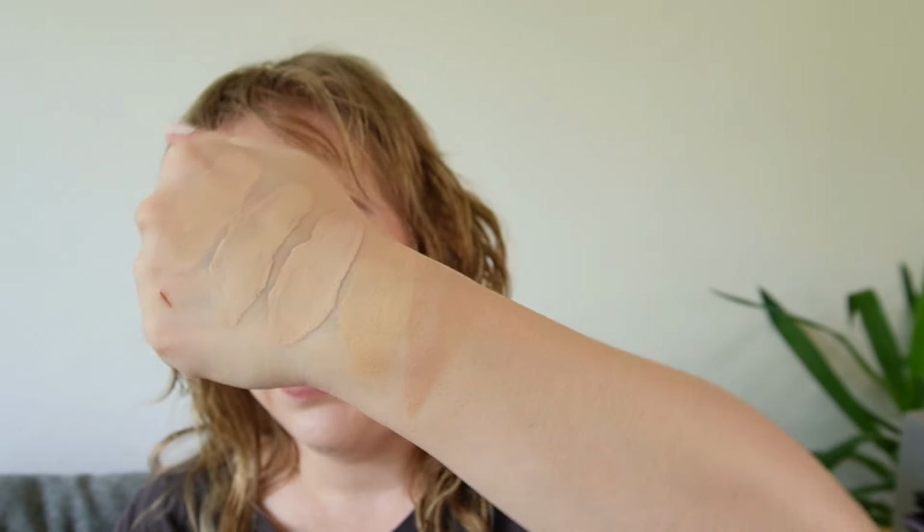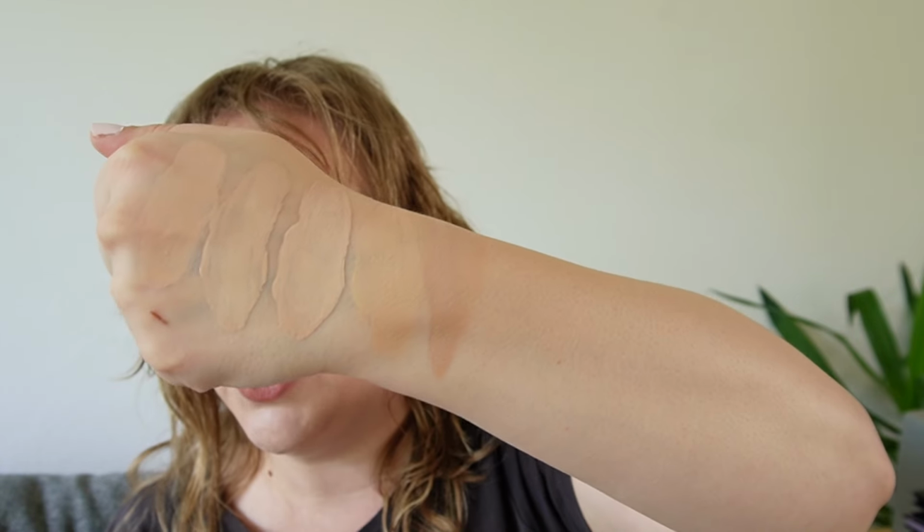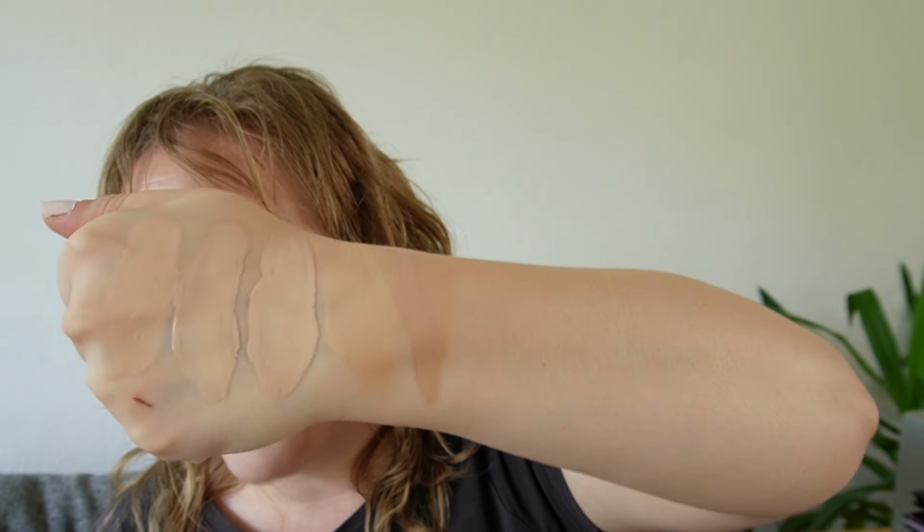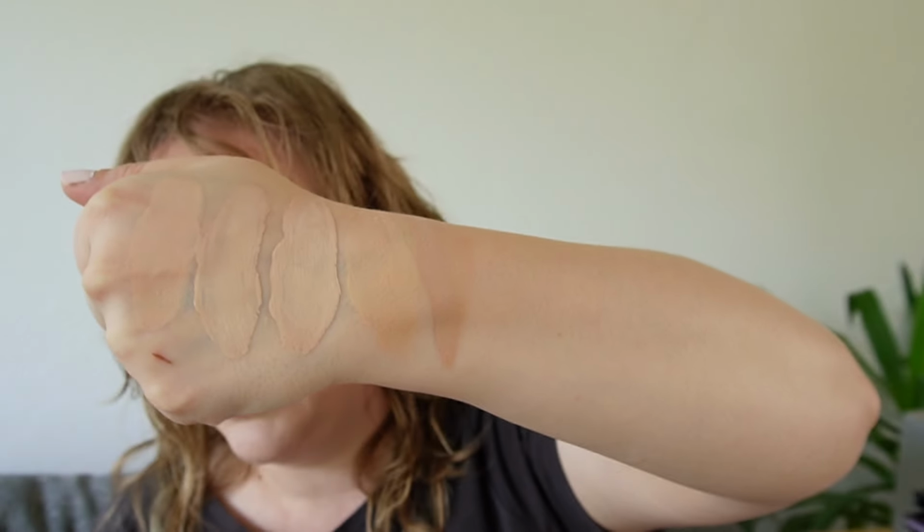But I did want to show you the options I have, in case you're on a budget, in case you don't have that much money to spend, then you do have some options. And yes, all these shades work for me. They all work for me.